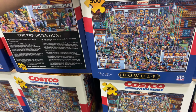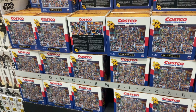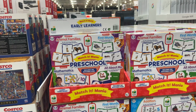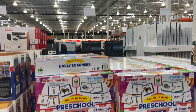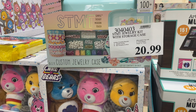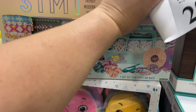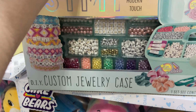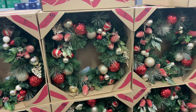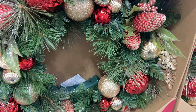I really liked this Costco puzzle, but I knew that we wouldn't actually do it, so I didn't buy it, but I do think it's a cool idea. These I thought were cool. So they were like help reading sets for $15.99, these big sets, and they had them for preschoolers, kindergarten, early readers, all of that stuff. This jewelry box, I will show it to you more when I do the actual haul part, but I do buy it, and it was the last one, and I was so excited that I found it, because if you remember from my last Costco haul, Kylie really wanted it, and that was literally the last one, like it was just meant to be.